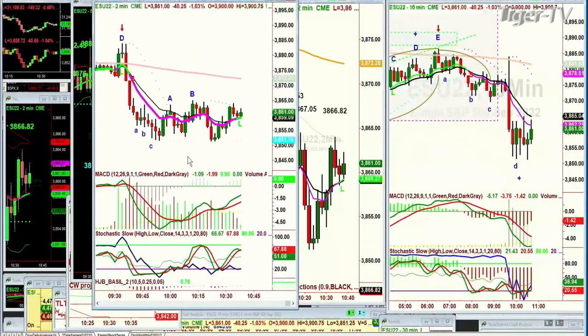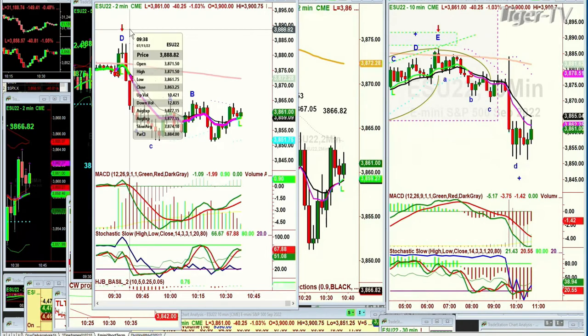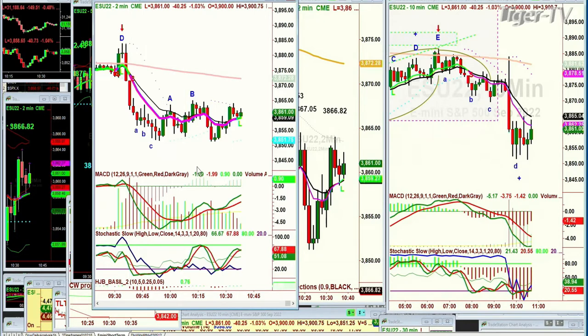Could you do a little bit of short-term analysis for some of us who are day trading? Okay, if you're day trading, you made a trough C1 and a trough C2, and now the 9-period, for the very first time since it broke down at 9:38 this morning under 3861, is moving positively, going green.